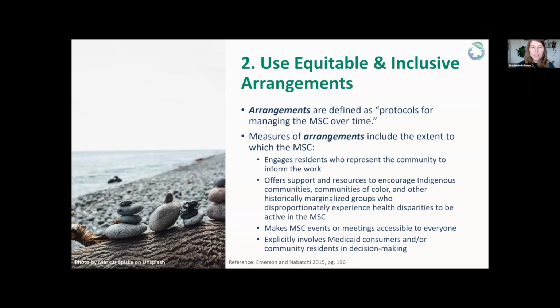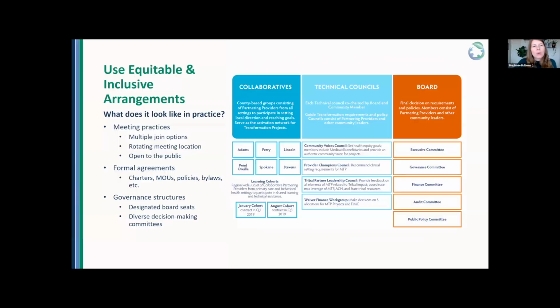And so here you see that a lot of these arrangements, these measures, are like formalizing this idea of diverse and representative inclusion and decision-making. So these two really work hand in hand, or they can work hand in hand, and we would like to advocate that they should. So what does this look like in practice?